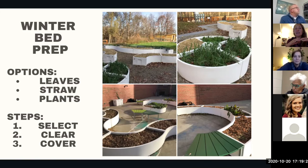And part of the idea of covering the soil for the winter is, one, you prevent that wind erosion, but two, you create a more hospitable habitat for microbial life in the soil to stay, so that they don't essentially freeze out as well over the winter. Colleen, if I get anything totally inaccurate, if I'm spreading false information here.